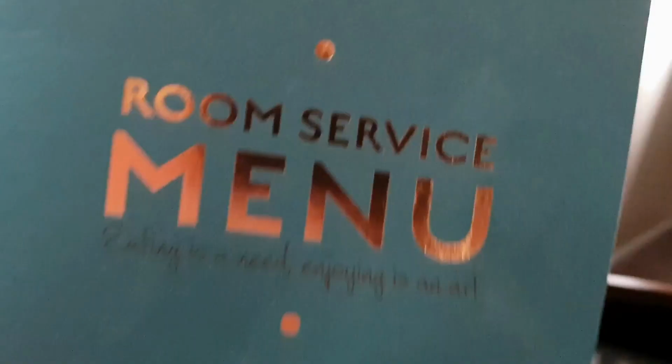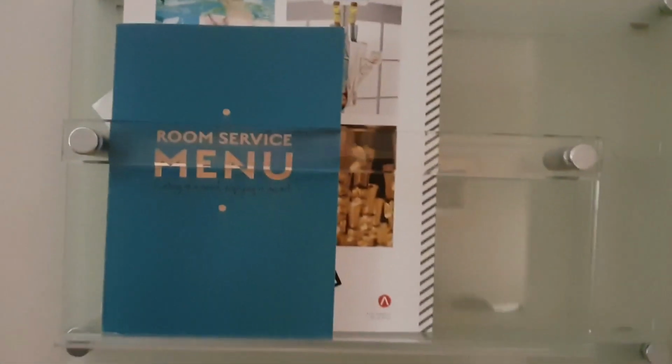Don't get any drinks from the bar. Get them from the hotel gift shop. If you have an annual pass, you get 10% off as well. So that's what I've been doing. And even the vending machines are more expensive.